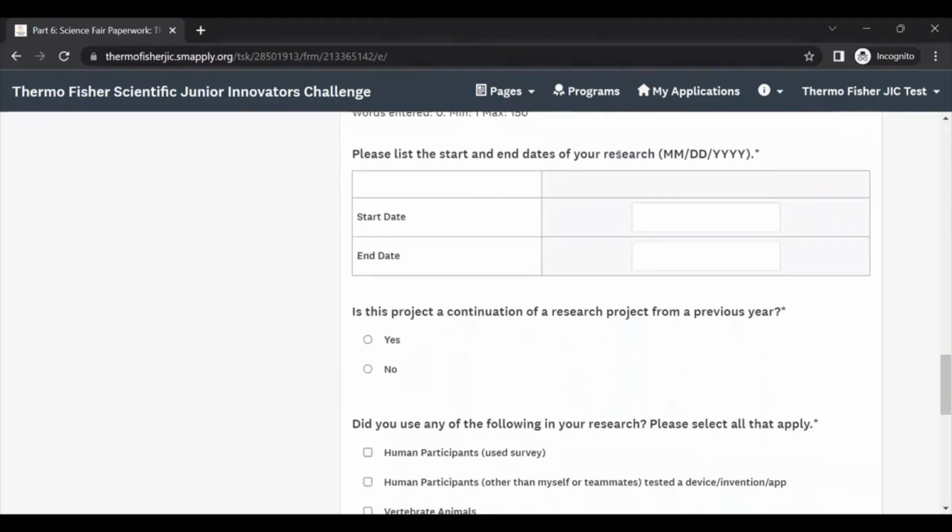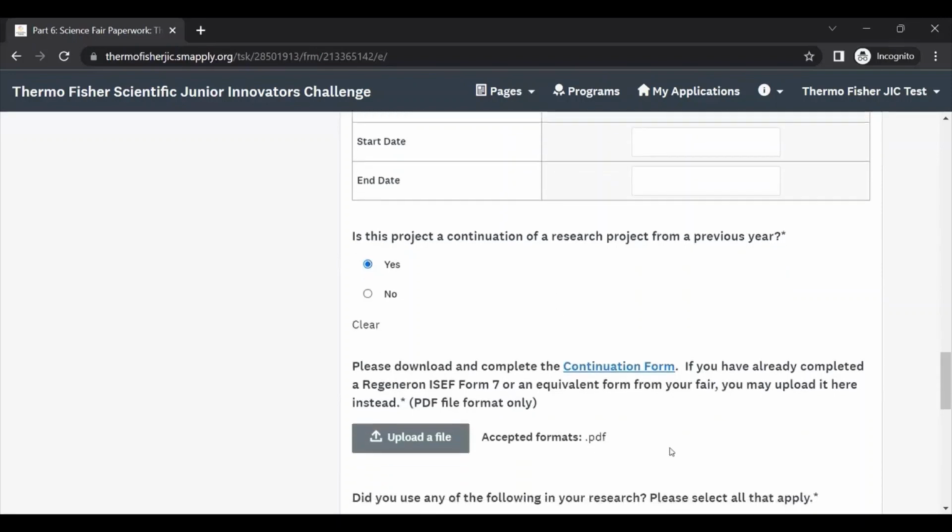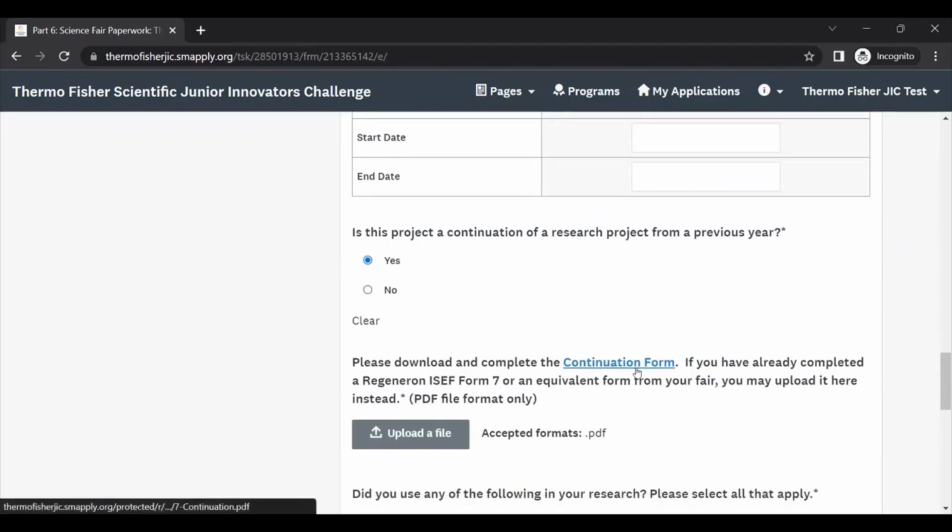Next, we're going to ask for the start and end dates of your research project, and if your project was a continuation from a previous year. You can do a continuation project, but you will need to then upload a form. Your fair might have already asked you for a continuation form. It might be the same as the Regeneron ISF form or a different one. Basically, we want you to complete this form so that we can see how your continuation project is different from your previous year's research that you have conducted.